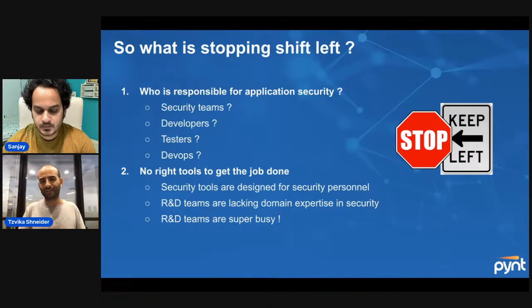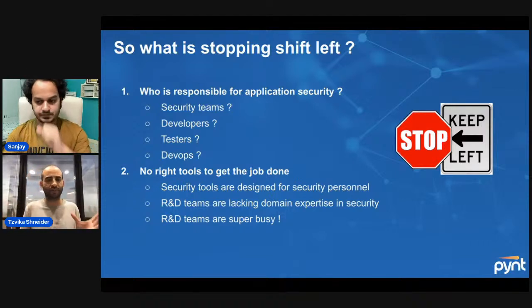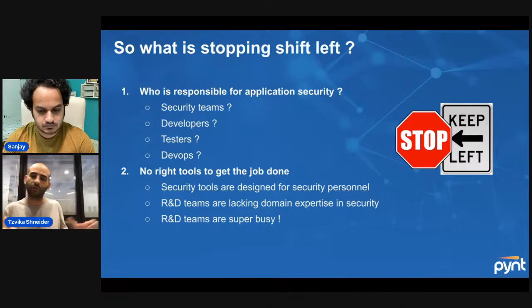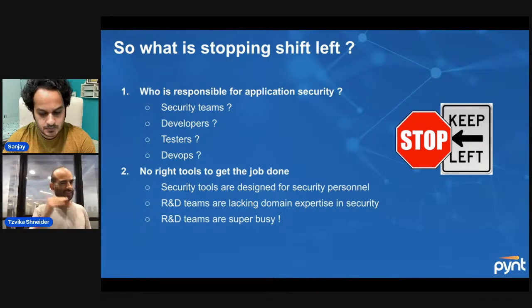But the thing is, the reality today is that it's not defined. Security teams are really overwhelmed and have a lot of issues to work on, and they're not really taking ownership end to end from development to production, because they have a lot of stuff on their hands. Developers are really focused on finishing the sprint on time, delivering high quality code. Security is a second or third priority.